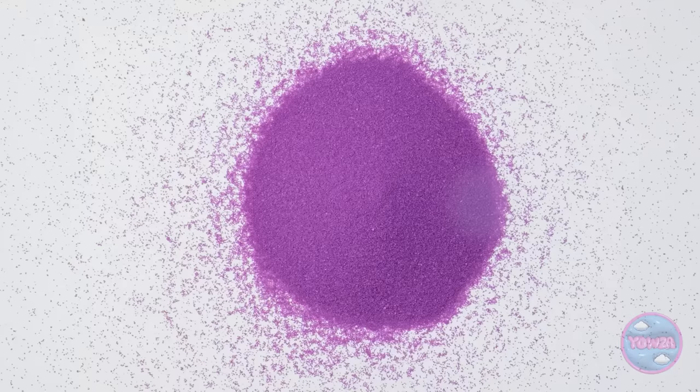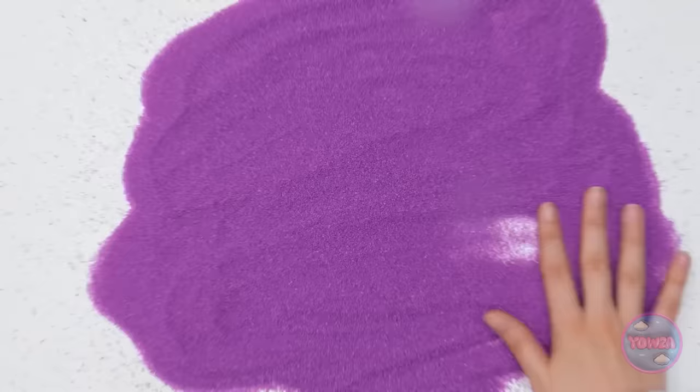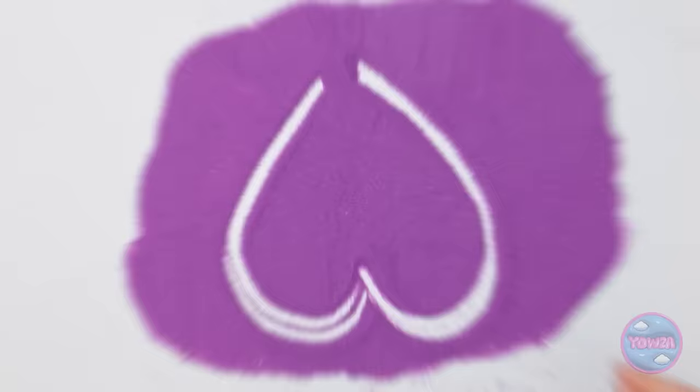Hold on. I think I can work with this. I'll start by spreading the chalk dust out. You know, that feels good. It's pretty soothing. I can feel the tension melting away. I'll draw an upside-down love heart, then two small circles, and a triangle. It's already looking like a dog.